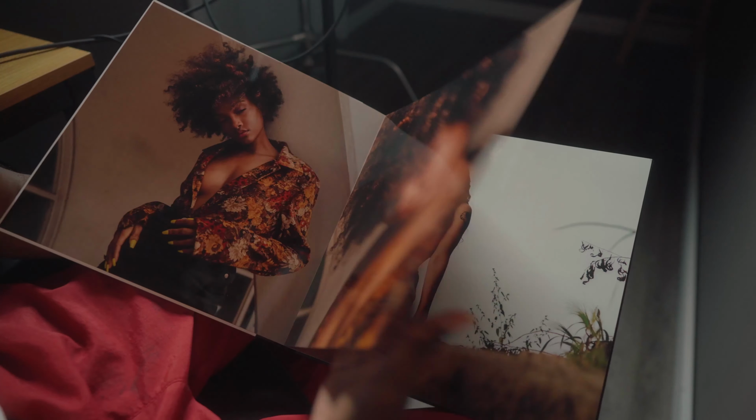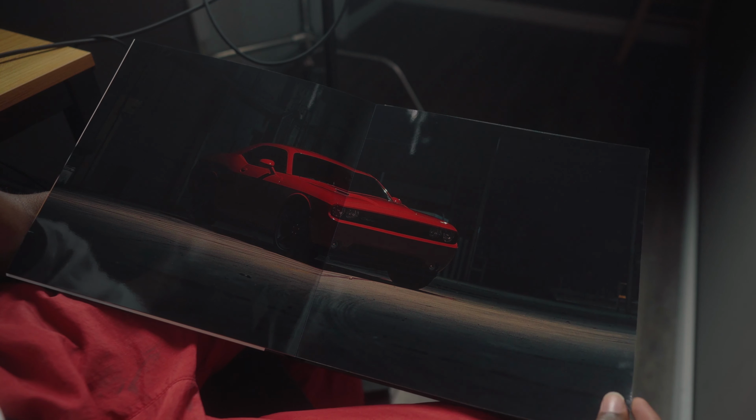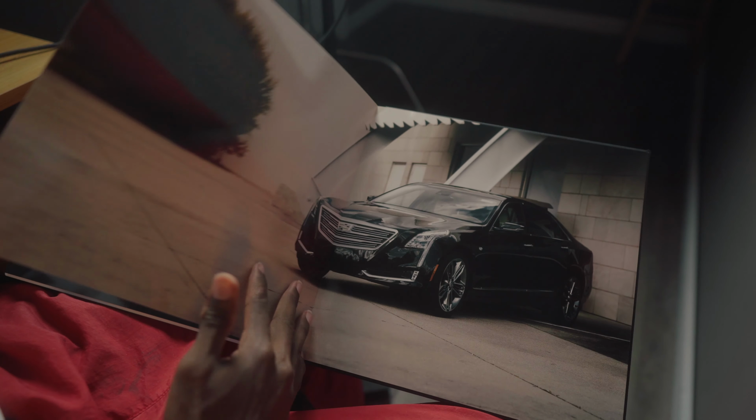I made sure to organize the book by types of photos, so I have all the portraits in one section, all of the landscape and architectural type pictures in another section, and I have like cars in another section. So depending on who I'm talking to or who I'm trying to market myself to, I can just go to that section and I don't have to worry about trying to find a particular image to fit that client.